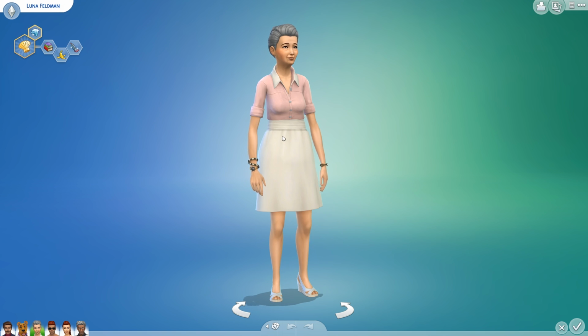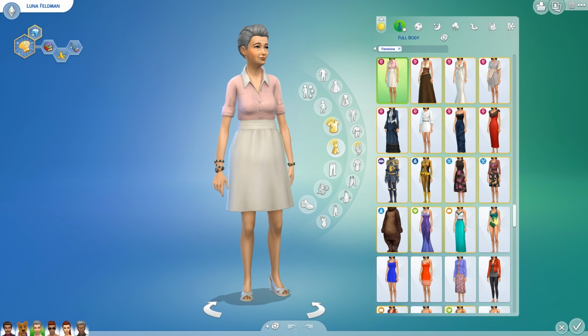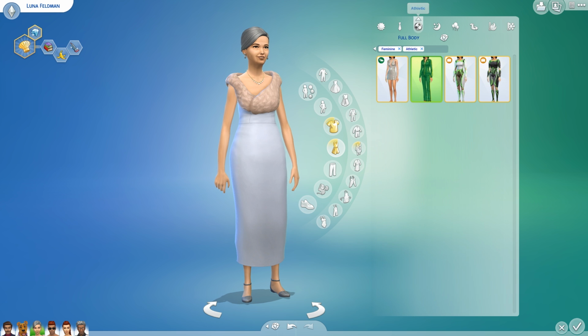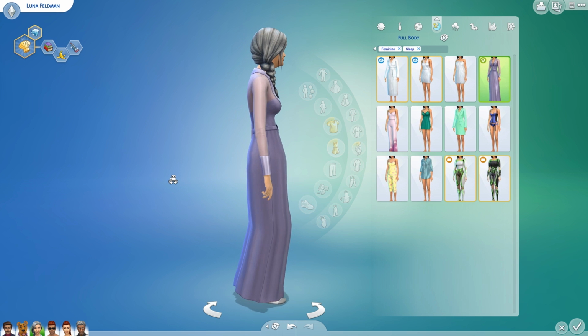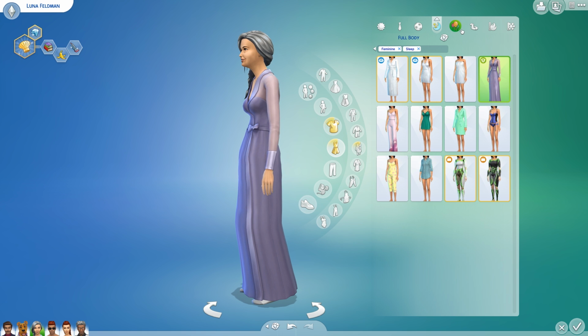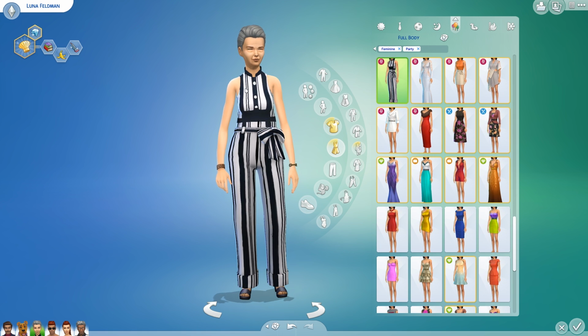And then we got Luna, who's gone old school and old school glam as well. Got the formal wear, athletic wear. She's just gone full tracksuit. You know, she's loving it. She's loving it. Got a nice nightgown. Looks nice and silk and comfy. I don't know what I was doing with this one.